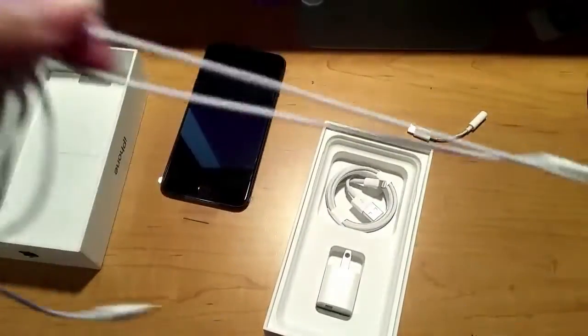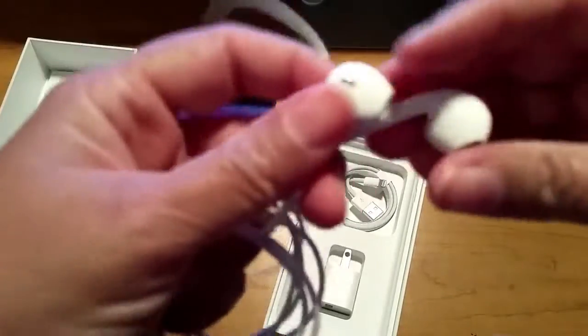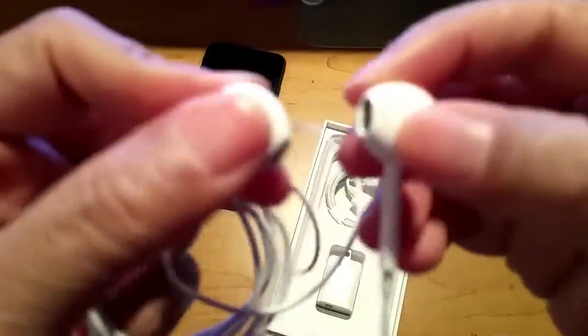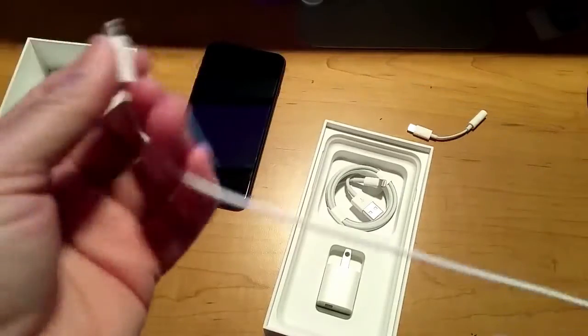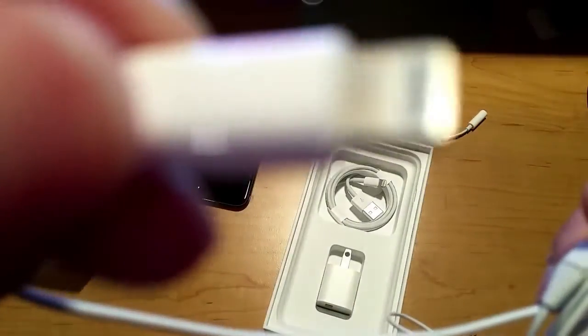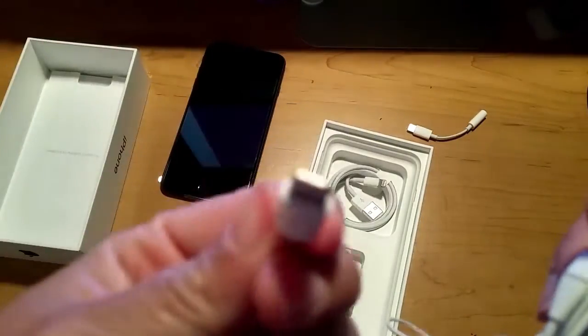So here are the headphones, which probably sound not so great and don't fit anybody. Yeah, they're typical plastic Apple headphones, with the exception that instead of having the 3.5mm headphone adapter, they've got a lightning adapter.